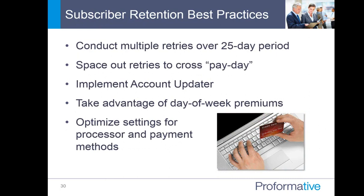Why is that 25-day period important? Well, one of the biggest benefits you get there is that it spaces out your retries so it crosses over a payday. Almost everybody who collects a paycheck gets paid either every 2 weeks or twice a month. About 60% of the people in North America get paid every other Friday, with the balance then, of course, being twice a month. What you want to do is space your retries out in that 25-day window so that you've got a good chance that someone gets their paycheck, they get a deposit in their bank account, they've paid their credit card bill, and now there's some available credit to go out and take a payment.